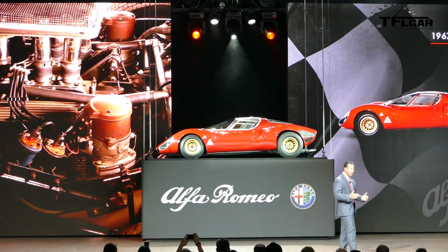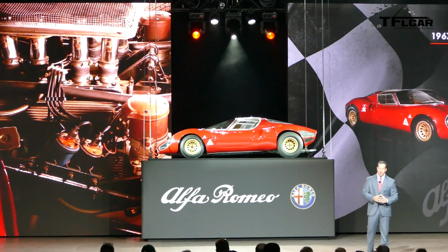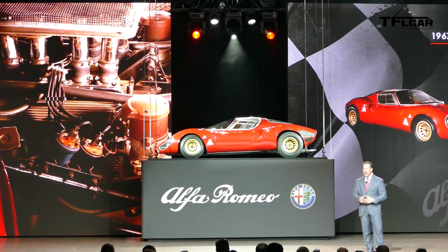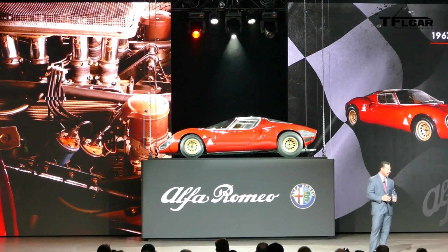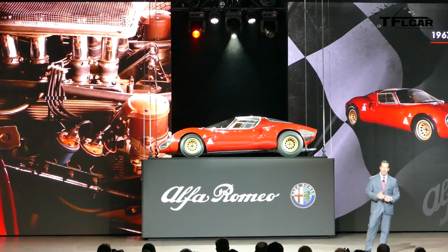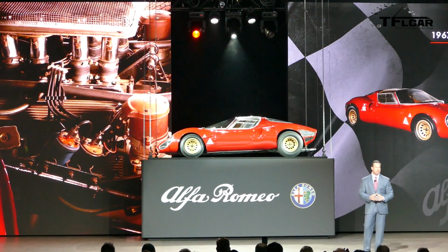It came with a 2-liter V8 mid-engine mated to a 6-speed transmission, producing 230 horsepower, and true to Alfa form, the Stradale went from 0 to 60 miles per hour in about 5 seconds, making it one of the fastest cars commercially available at the time, with a top speed of 160 miles per hour.